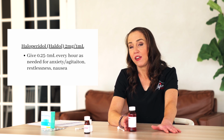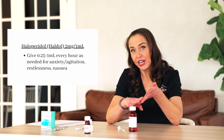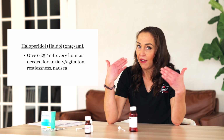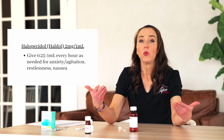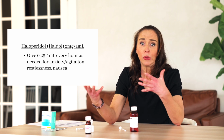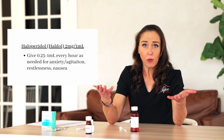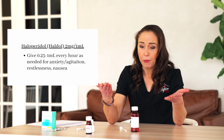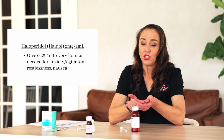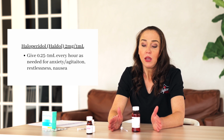So often at the end of life, because they're not eating, they're not drinking, toxins are building up in their blood, and patients will start having hallucinations. Sometimes they'll get what we call terminal agitation. And that's when a patient who maybe is bedbound is trying to get up out of bed and saying they need to go to the bathroom. Things like this happen often at the end of life. And again, this is what we call terminal agitation. And haloperidol is very good at treating those symptoms.